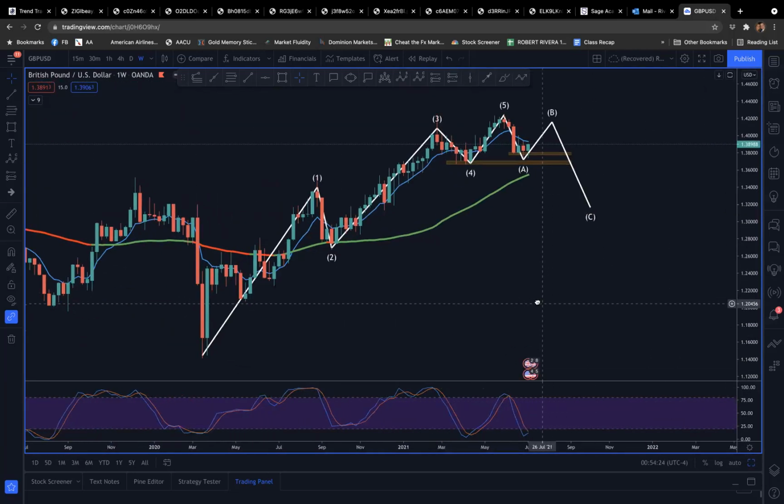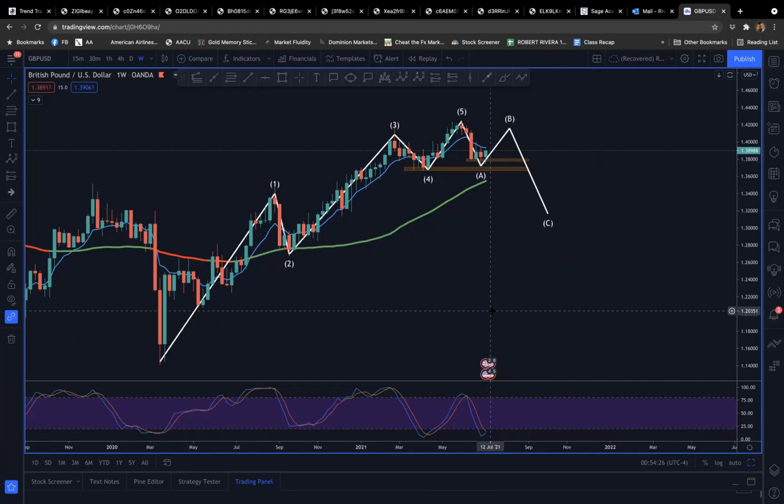This is what I see for GBP USD, and I commented this. I posted this on the site. We see that very clear Elliott pattern. Okay, now we have the head, we have the left shoulder here. Right shoulder still needs to be formed. It looks bullish, bouncing from where it's bouncing.